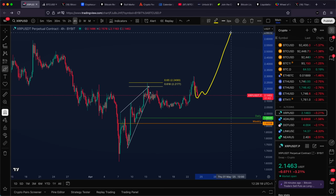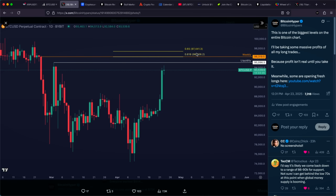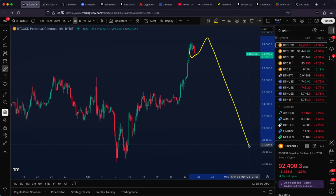we can continue towards a brand new all-time high. However, we need to be aware that a major area of resistance is coming on Bitcoin at 96,000 US dollars, and that potentially we might even be expecting another major push toward the downside.